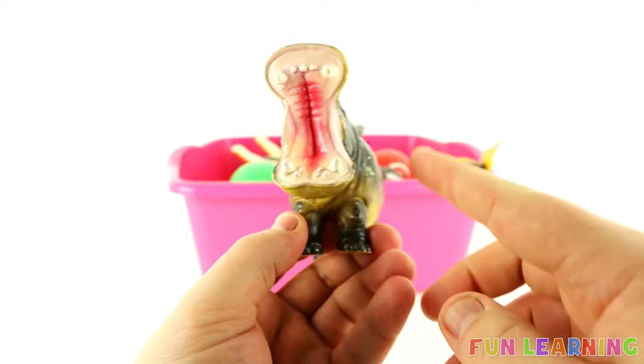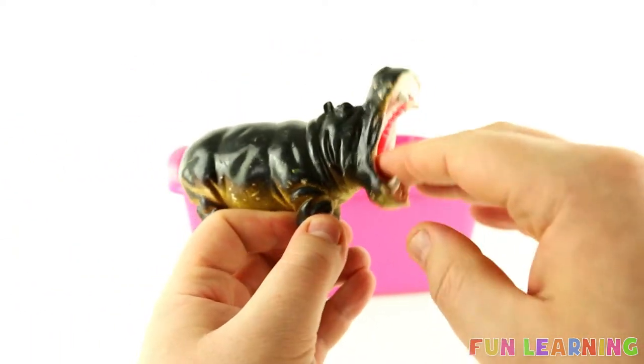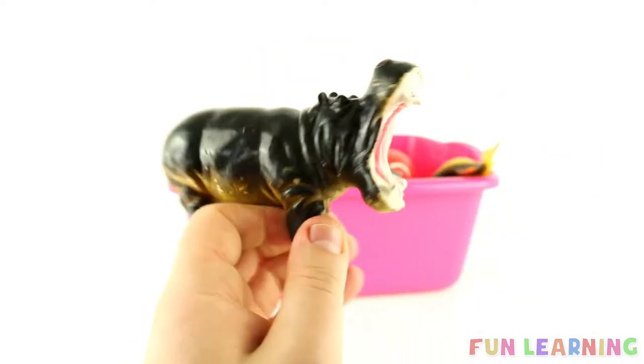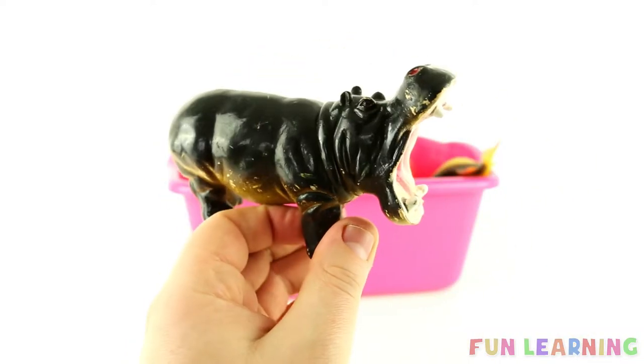Waddling in, it's a hippopotamus, also called a hippo. And this hippo is either super tired or super hungry. Watch my fingers, it might eat them. A hungry hippo. H is for hippo. Say it with me. Hippo!